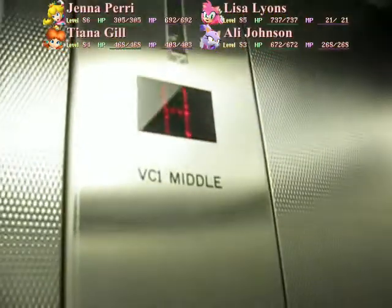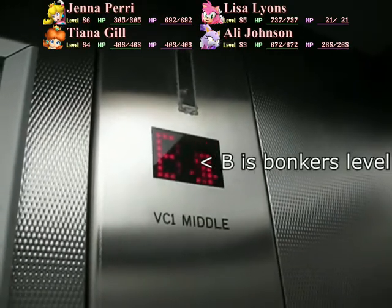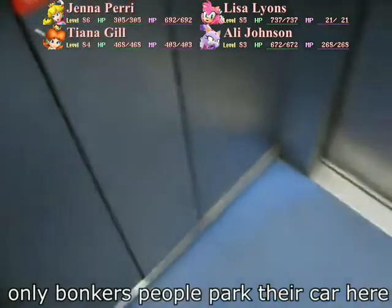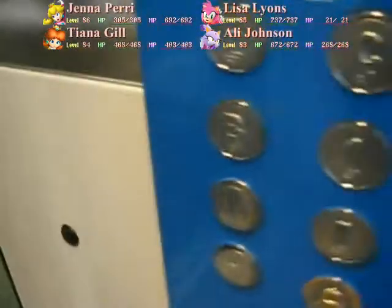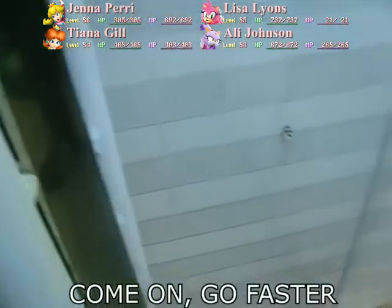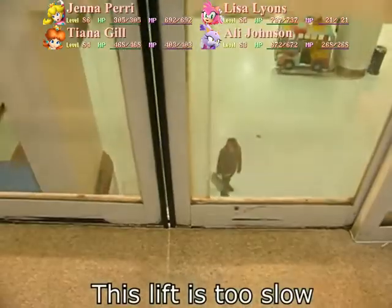Doors closing. Doors closing. Car park level B. Doors opening. And now on to the glass lifts in the shopping centre. Doors closing. Doors opening.